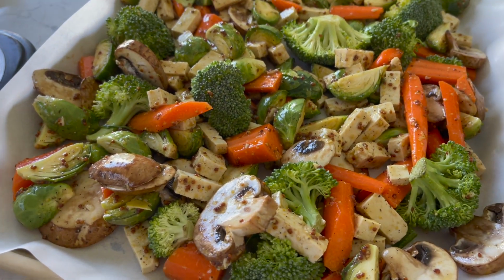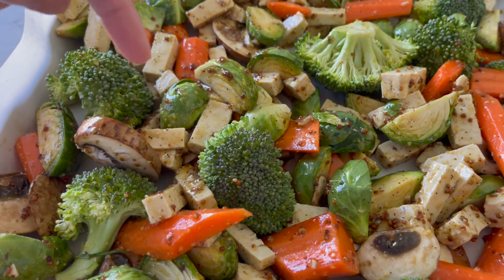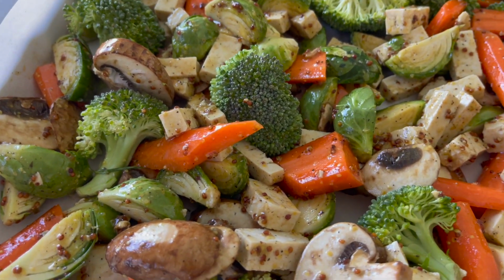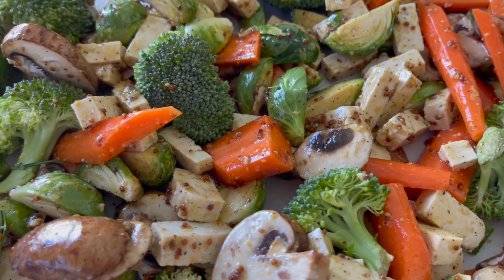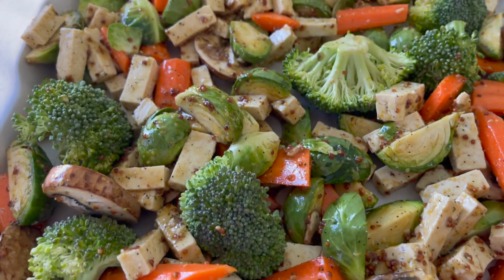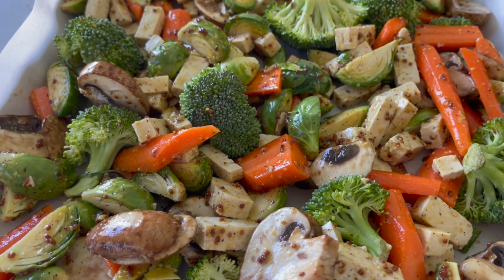I'm gonna roast those for like an hour. I'm sure you can tell, but we got tofu, Brussels sprouts, broccoli, carrots. The carrots are my favorite. They're so good roasted. And then what else? Mushroom, and that's it. Easy. And I'm just gonna make some rice, call it good.